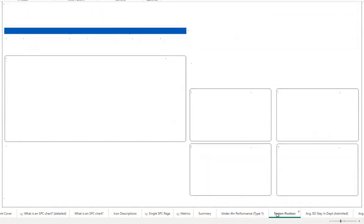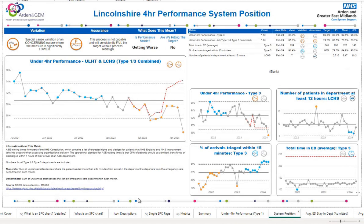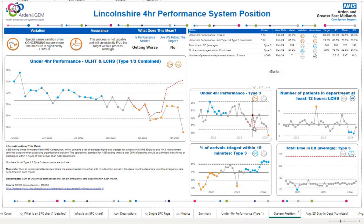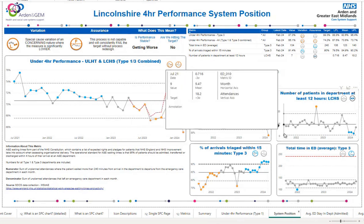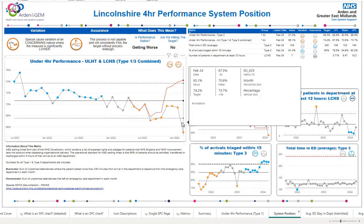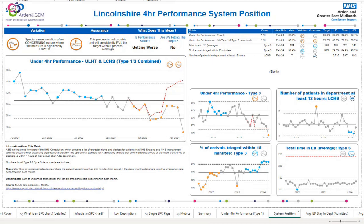So you've also got system position, so 1 big and 4 small again. So this is looking at our type 1 and 3 combined. So we've got our backstory metrics and our 1 big metric there. So it kind of gives people that whole oversight view and that direction for their conversations, which has really helped them. But sadly, our performance hasn't. But this is only going up to February, and we have done some major interventions for March, which we're really hoping are going to see a slight upturn in those numbers.